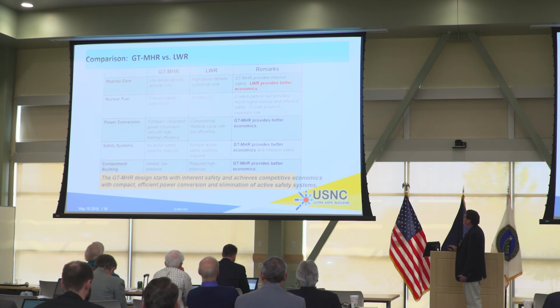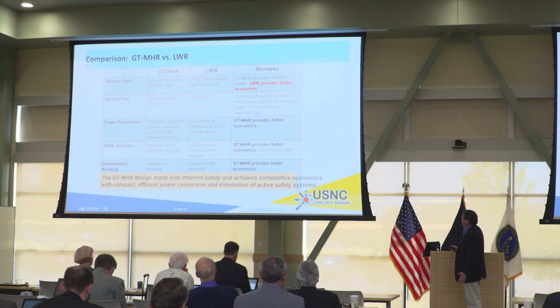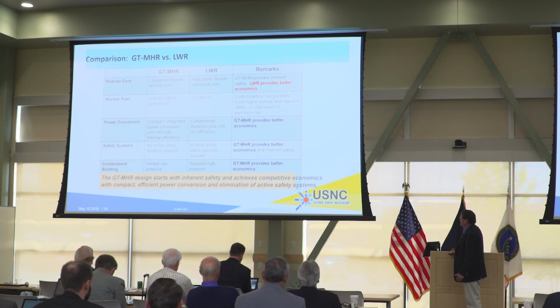And clearly, the high power density core gives the LWR the economics. This is what you're trying to fight to overcome. And also with the fuel being more expensive, you try to take it to higher burnup to overcome the increased cost of fuel. When we start to get to the GTMHR, the power conversion, we start gaining on economics. The safety systems, you gain on economics, and the containment building, you gain on economics. And so the GTMHR starts with inherent safety and then tries to achieve competitive economics with compact, efficient power conversion and elimination of the active safety systems.